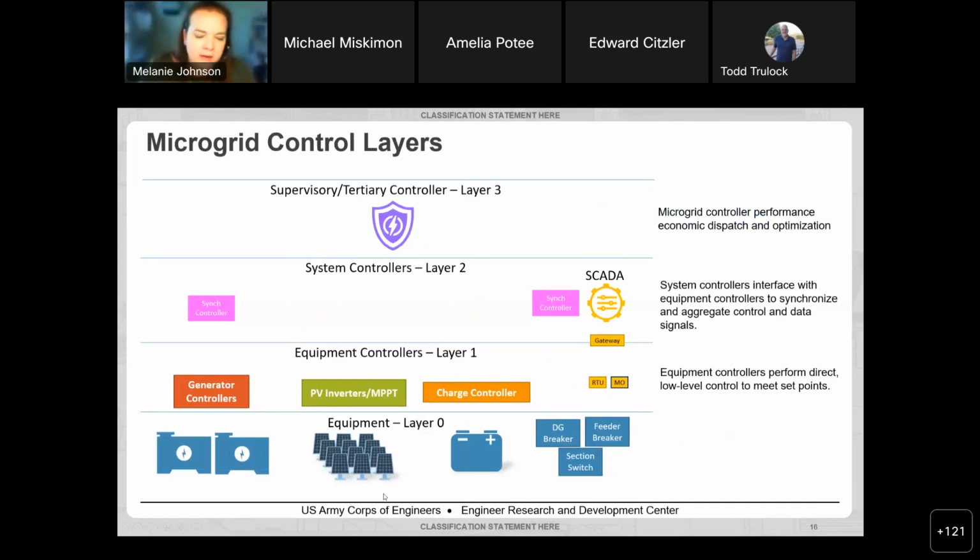So down here at the bottom, we have the equipment. This is the physical equipment that's working in the microgrid. We have onboard or local controllers for each of those pieces of equipment. We have some system controllers that interact with these. The SCADA system I kind of split between because it's kind of all the things. And then finally at the top, we have that tertiary optimizing and dispatch controller for the microgrid.